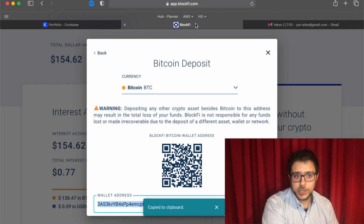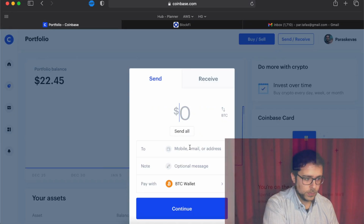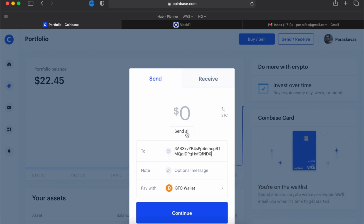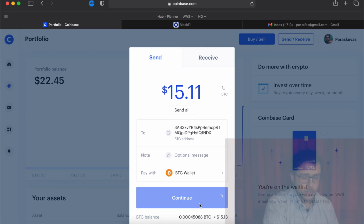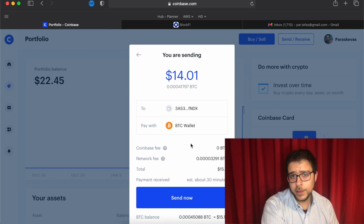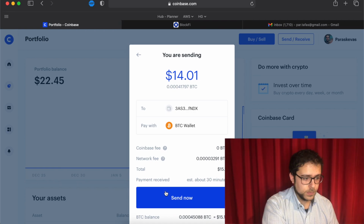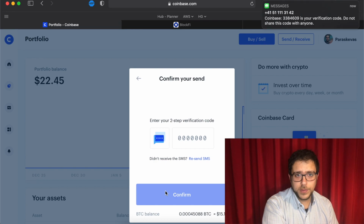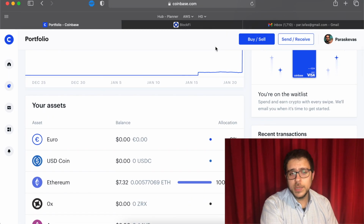Be sure that the address you've copied corresponds to the same coin. I hit paste, I hit send all, and continue. As you can see, the payment will arrive in around 30 minutes. I'll be asked to give a two-step verification code, and we'll follow the same process with Ethereum.